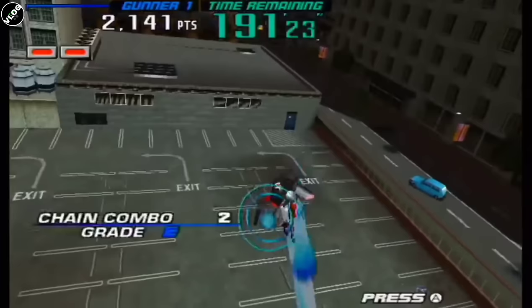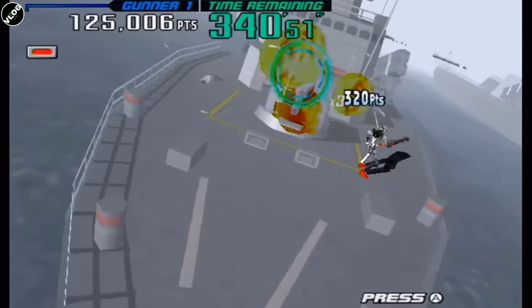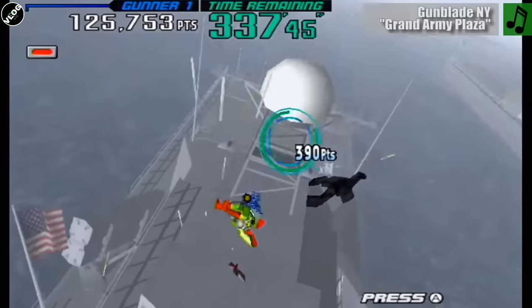Okay, so that was Gunblade NY Special Air Assault Force and LA Machine Guns. Very much of its era. I think 25, 30 years ago, you'd be amazed to think you could play this sort of game at home. Very much that early sort of polygonal 3D imaging. But you know what you're going to get with these kind of games.